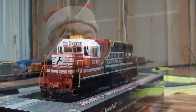I had a pretty good Christmas, so apparently I got a couple of new rolling stock and also a new locomotive to the layout that I got for Christmas today, and I'm really excited to show them with you guys. So without further ado, let's get on with it, and I'll show you guys what I got for Christmas.